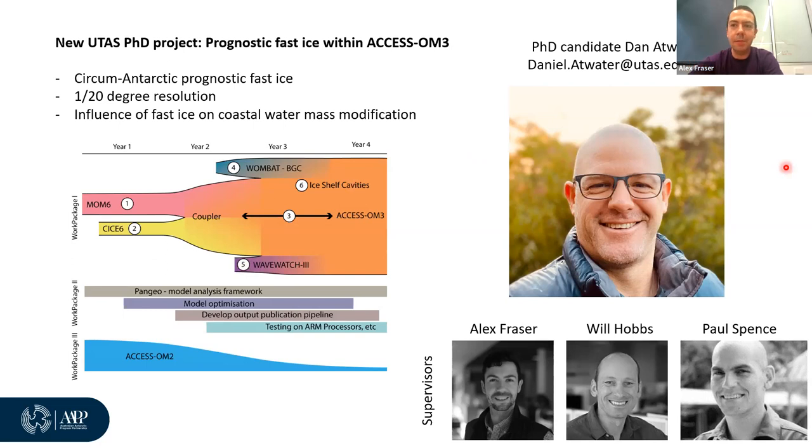So we kind of hope that all groups around the world will start to recognize the importance of Antarctic fast ice and move towards incorporating it in their regional models to start with, and then in their circumantarctic models.